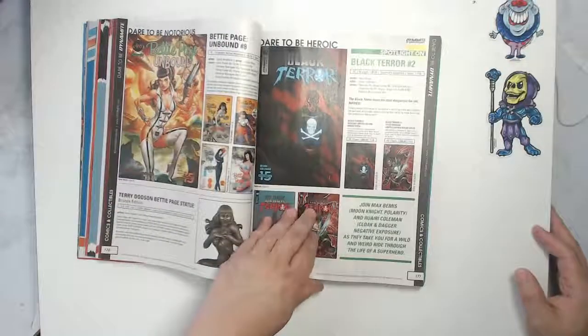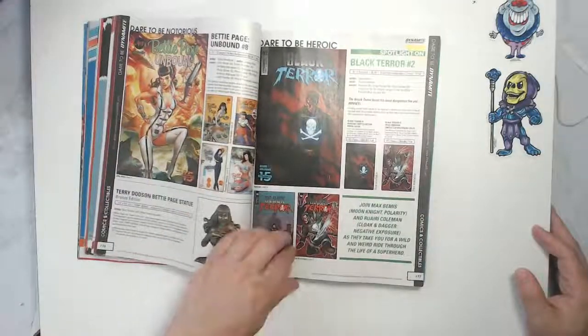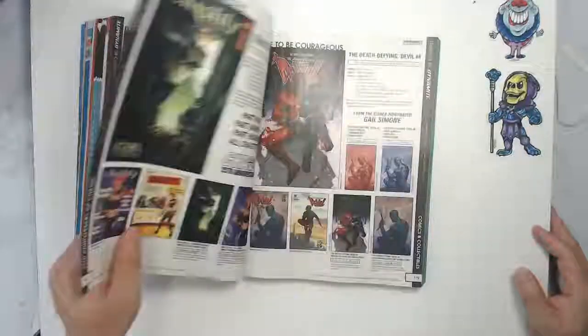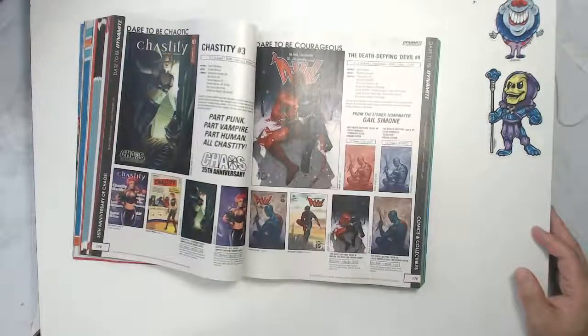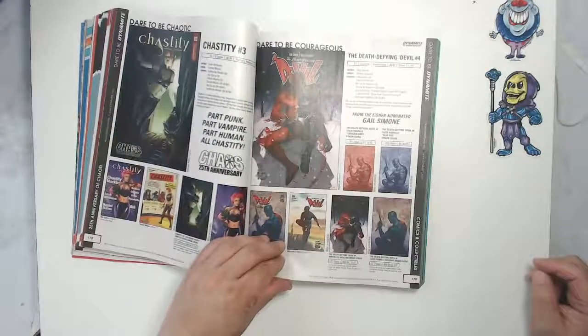It's an old 50s character that's basically copyright free, so anybody could really use them, so I guess they picked them up. Betty Page. Licensed, I'm sure, from her estate. Chastity from the original Chaos comics. Eagle Ernie and all those. Devil, another character that's copyright free that pretty much anybody can write.